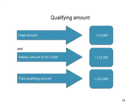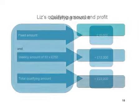Some of you will have been carers for a full year, and others will have started or finished during the year, so the fixed amount can vary. It's unlikely that all of you would ever care for the same number of children of the same ages for exactly the same periods each year. So your qualifying amount is your individual amount. You need to work out your own qualifying amount each year. Now, let's find out how to use the qualifying amount to work out the profit for Liz.